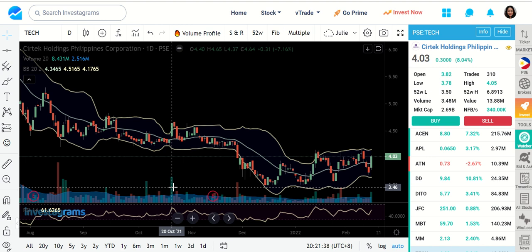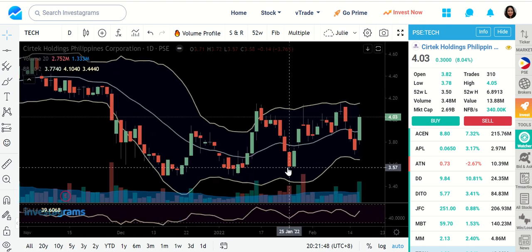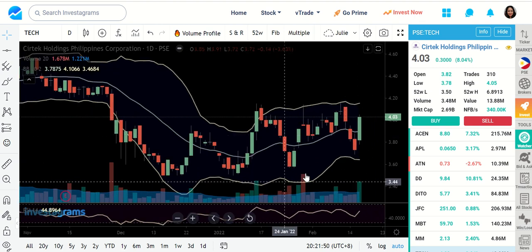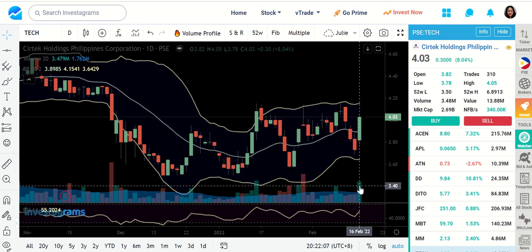See that? So this stock, for instance, Tech, was super extended sideways. But today, at least, we're showing good signs over here. So we managed to cross the MA20, not fully yet. But that's something actually already positive, because the bulk of the candlestick is already towards the upper band. At the same time, volume spiked up. So that means this increase in the price is supported by volume.